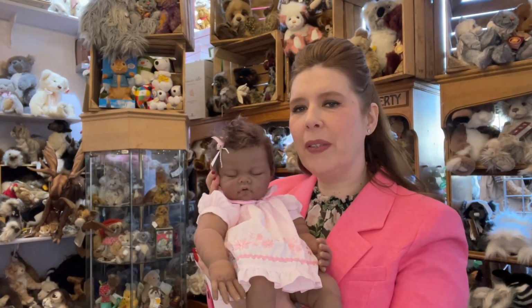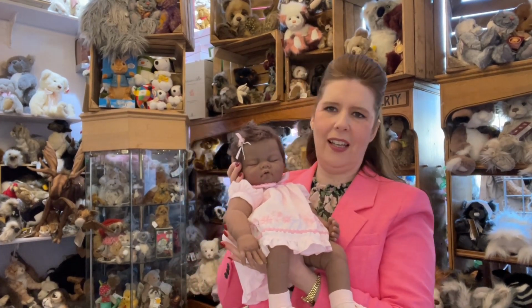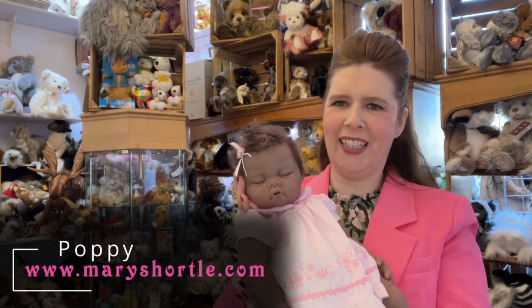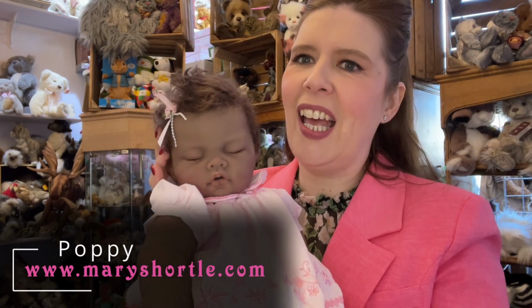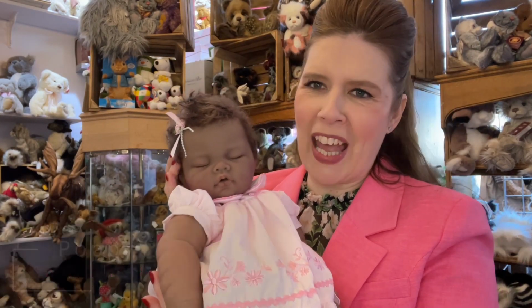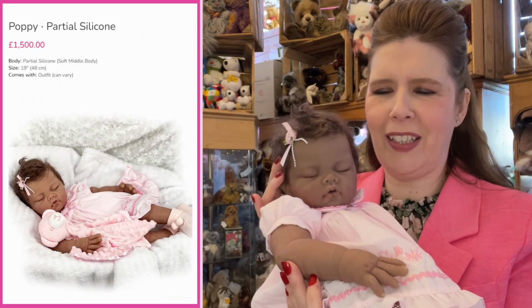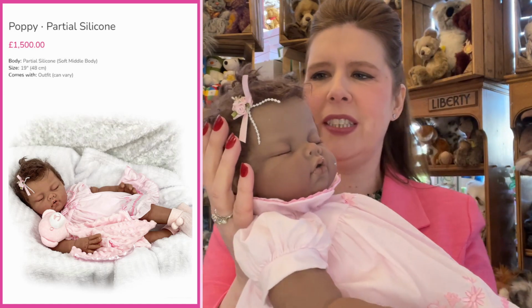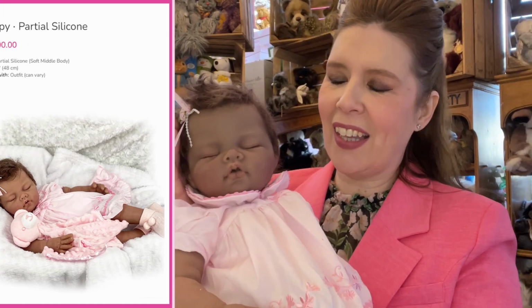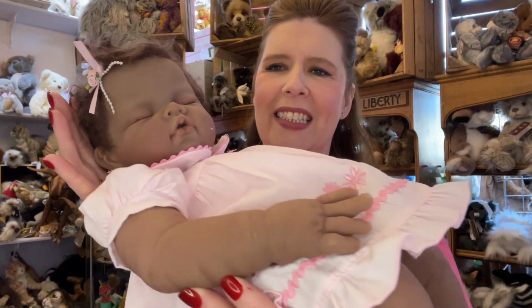If you're looking for something a little bit larger but also in the partial, this one really melts my heart. Isn't she lovely? You'll probably recognise the sculpt, as we've also done her as a Caucasian baby, as baby Ellie. This one we call Poppy, and the skin tone is just delightful. Again, with the soft rooted mohair hair and the hand rooted lashes in this very sweet, serene little sleeping expression. But you can see the difference in size.